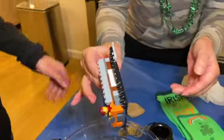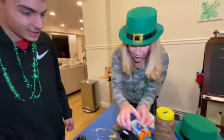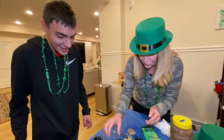I know I did. Honestly, that was pretty fun. That was. Thank you so much for joining us. We might need to dry that off. And now I'm going to stick it back in there because it just looks so cute.